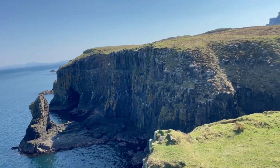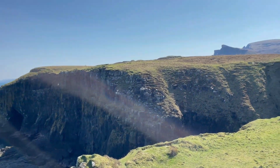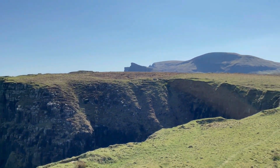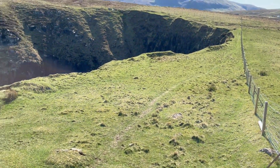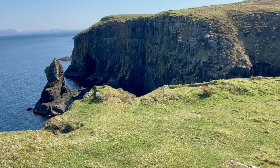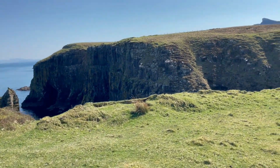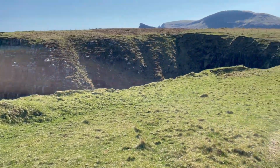So this section of the path involves a lot of switchbacks, as we follow the line of the cliffs. And this is a particularly deep switchback with particularly high cliffs, so it's going to demand concentration. Here we go.